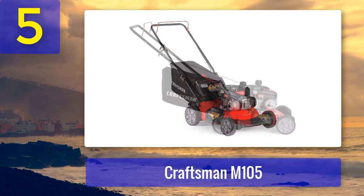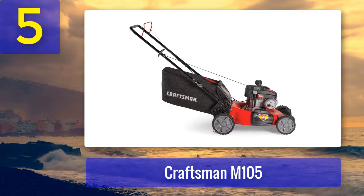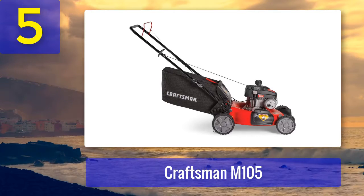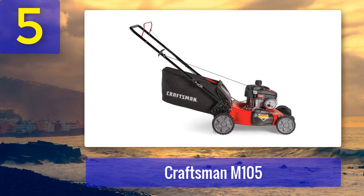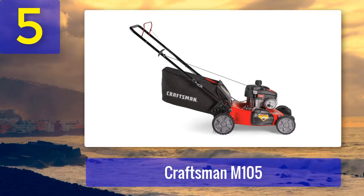21 inches cutting deck ensures that it is efficiently trimming the grass in one pass. Adjust the lawn mower according to your desired height by choosing from 6 different settings. For increasing the convenience, it also comes with an added bagger for catching all the grass clippings.